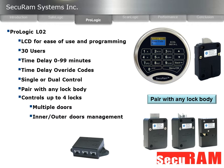Using this module, we can combine a number of locks together. So the ProLogic controls up to 4 locks. This is for multiple door applications or inner and outer door management. And how that works is your entry pad connects to a port on the back side of this connector. Your lock number 1 connects on this other port on the back side, and lock 2, 3, and 4 plug into this side of the junction box. And now you have a system that can control multiple doors.